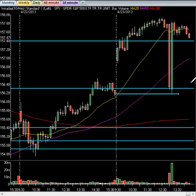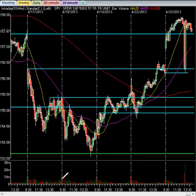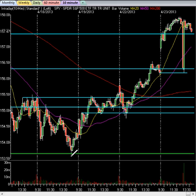Well, first and foremost, if you zoom out on the charts, the market's just from last Thursday's low, from this low at 153.50 all the way to the high today, which is at 158, you're talking about literally a 4.5 point move on the SPY, and that's in a matter of basically 3 trading days. So we're already short-term overbought when we're at the highs today.